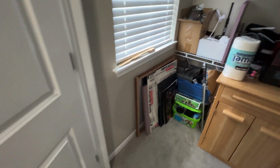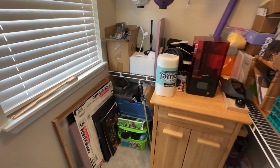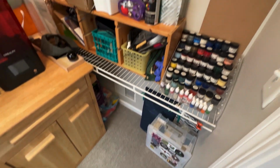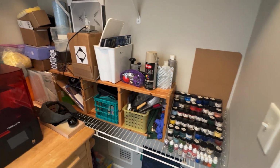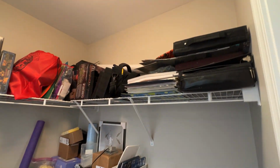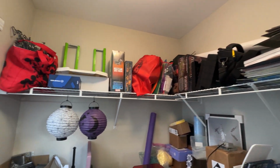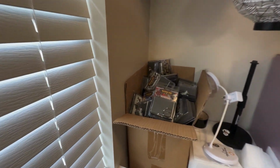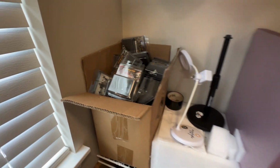I was going to use this area mainly as my 3D printing space, but I never put in the time to figure out how to properly use my printer. And before you judge me, I love 3D prints and the idea of 3D printing, but I just don't have the time currently to get a whole other hobby up and running.